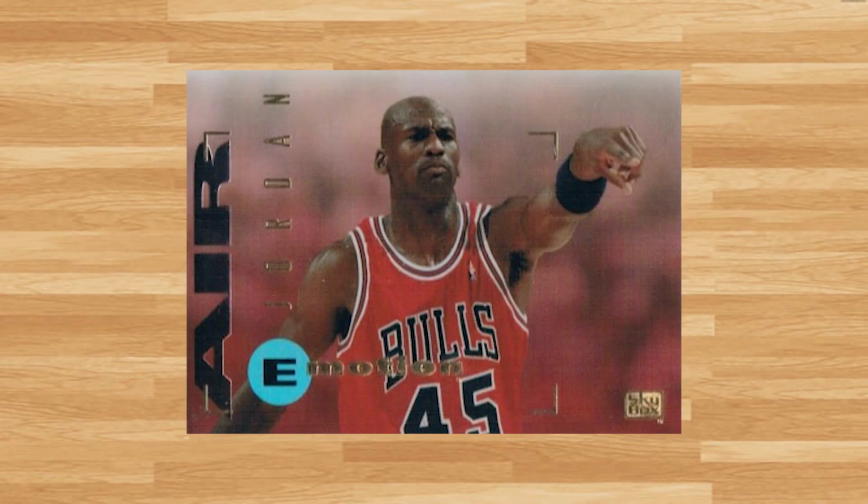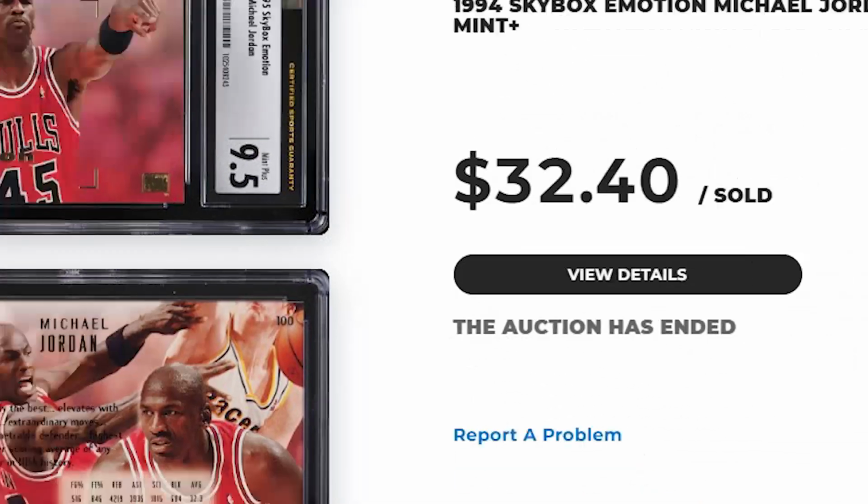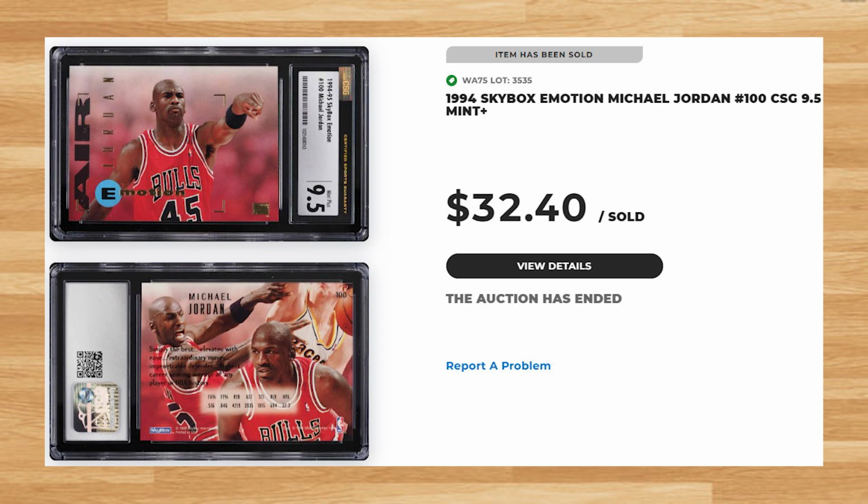Up next at number 23 is this 1994 Skybox Emotion Michael Jordan, card number 100. This was a CSG 9.5, and it sold for $32.40. This price lines up with the average sale price of this card in a CSG 9.5, dating back to the fall of 2022. The last BGS 9.5 of this Jordan sold for $77, while the last SGC 9.5 sold for $72 back in April.